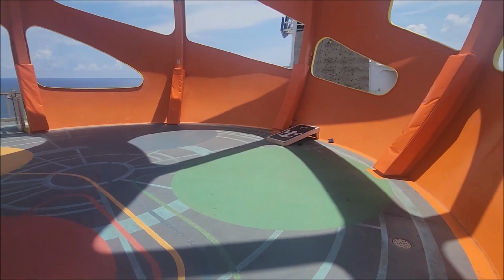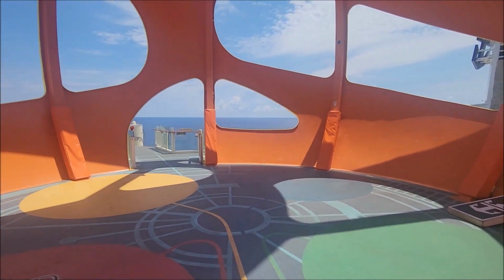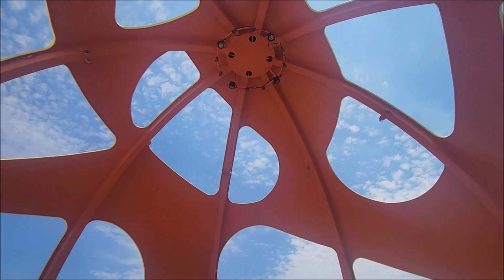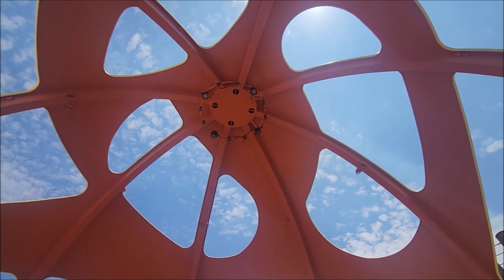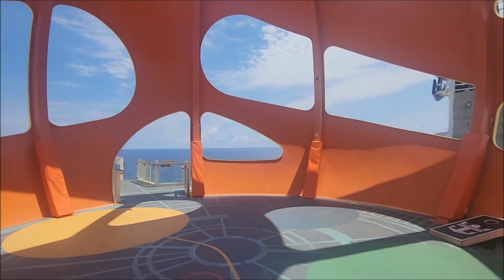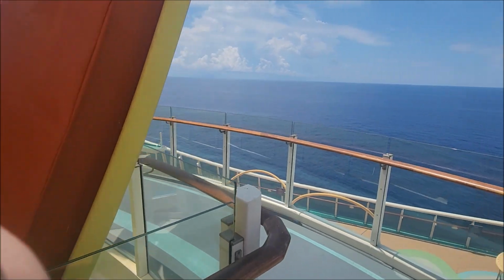Looks like there's just some cornhole boards in here. Not sure if they do anything else in here or not. Look up top, see some lights and stuff, so I don't know if they light it up at night or what. Walk around the outside.